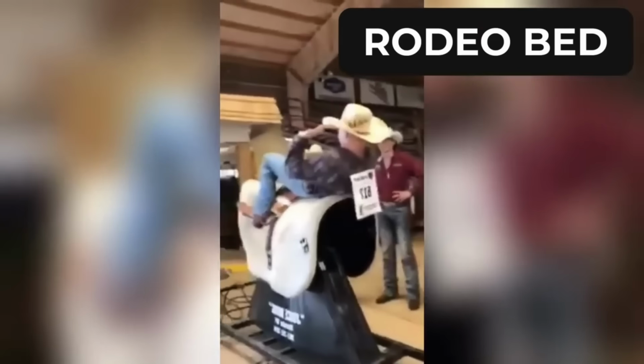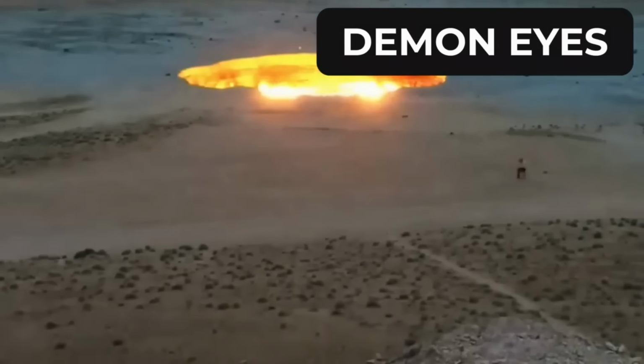The Devil's Eye in Iceland. Hot springs that steam even in extreme cold. Constant vapor, strange colors. A mystical vibe without needing to invent anything.